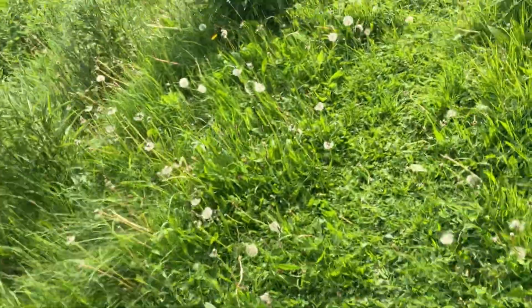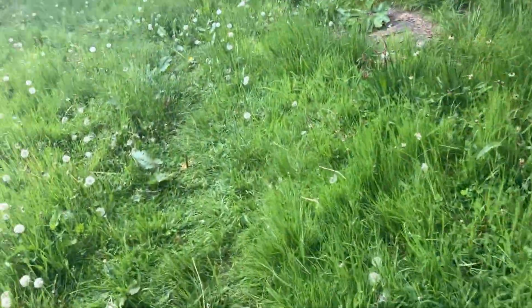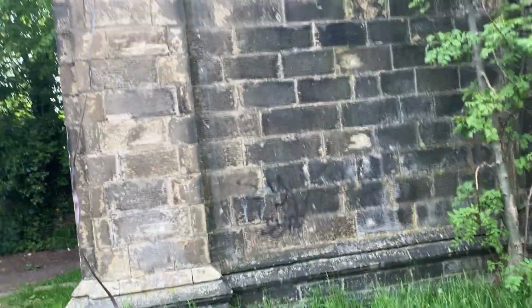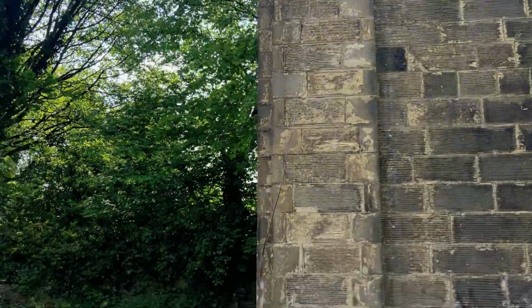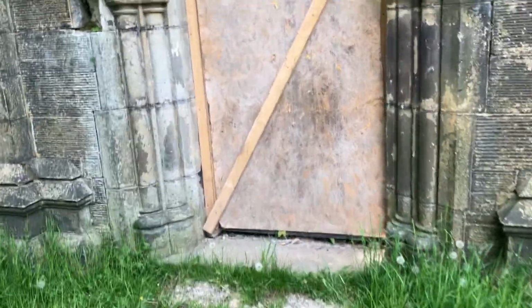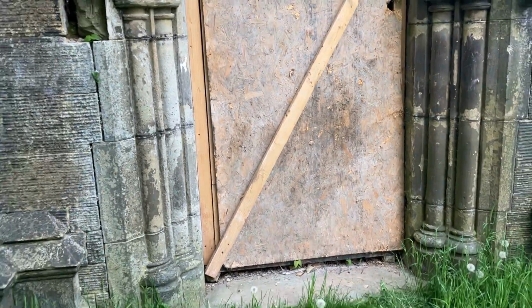You can't see much. Got a torch on. No, you're not seeing much in there. Yeah, not much for us. Everything's just been screwed down and extra screwed down. But yeah, we're not getting in this one today, guys. We missed our window. As you can see, it's well and truly locked up from the public.